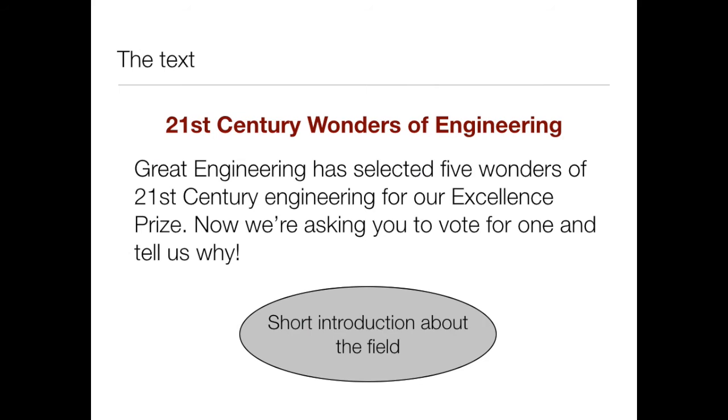So straight away we have the introduction. Like I said in the previous unit, it is good to aim for an introduction with a length about 15% of the entire composition. This passage seems to be related to some kind of election of wonders of engineering. The content is very clear here, and in the place of the thesis statement, the writer has explained to readers what he or she wants them to do. This is not a bad introduction.